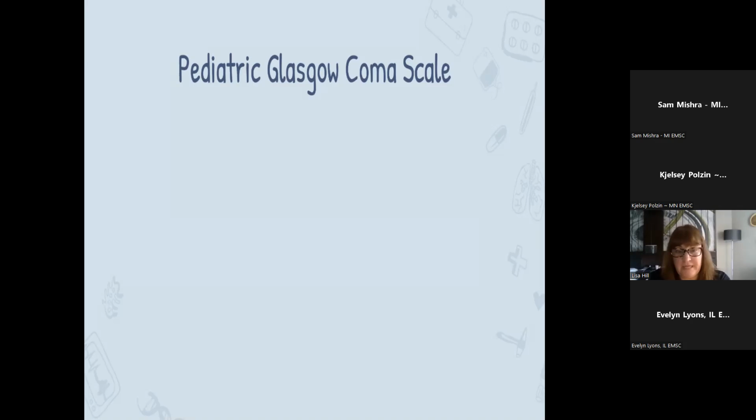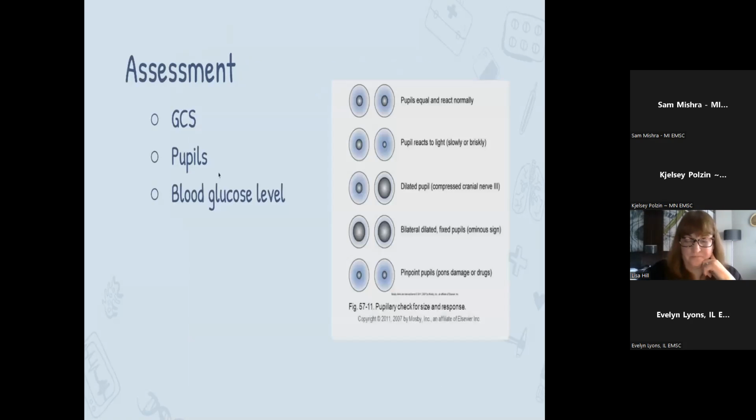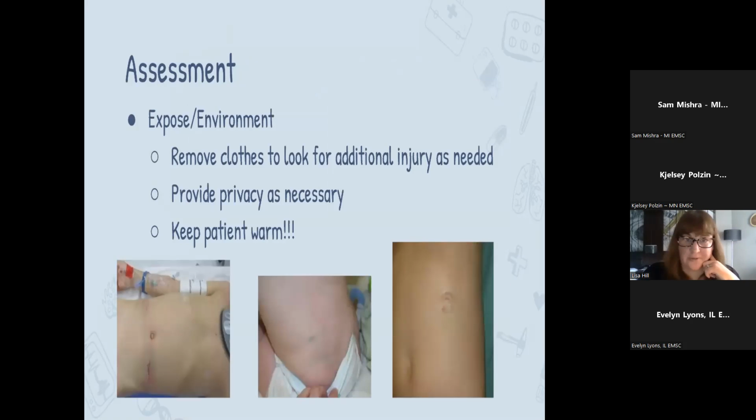Lisa? Yes. I'm sorry to interrupt you. Is there something showing beyond the title of Pediatric Glasgow Coma Scale on your slide right now? Yeah, there is. Okay, thank you. I think one of the other ones wasn't showing as well, so we'll let you know if it doesn't pop up. That's really weird. I've never had that happen. Can you see it now? Yep, we can. Maybe it's just loading a little bit slower. It might be.